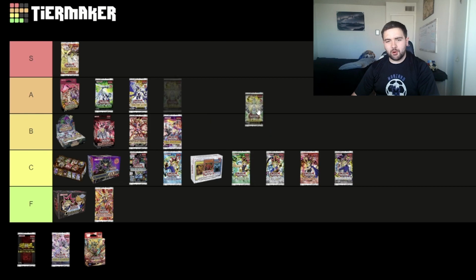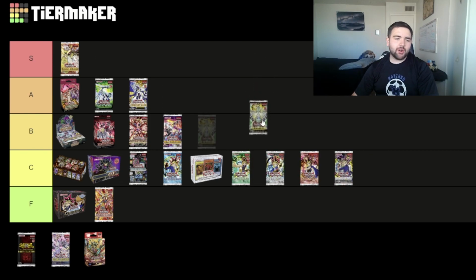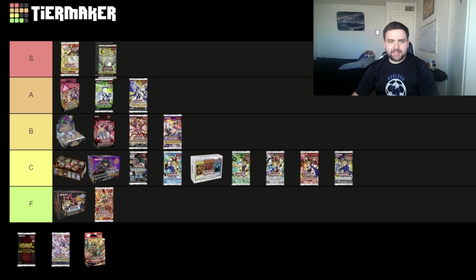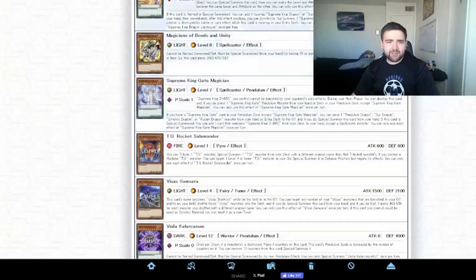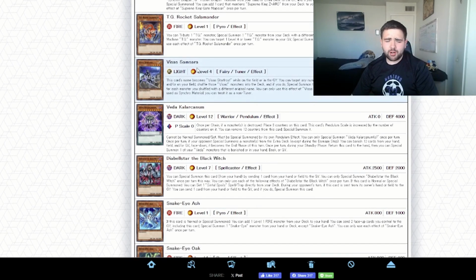Alrighty, now on to the good stuff. Age of Overlord, one of the newer sets that we have this year, and I'm sorry to say this is S tier for sure. What can I say? It has the SP Little Knight. It has the Wanted package. This is an insane set. It has Butler for Labyrinth. Let me pull up the products real quick. This was insane stuff. It had the Supreme King stuff, the TG stuff, and the Visa Samsara, which is cool as well.